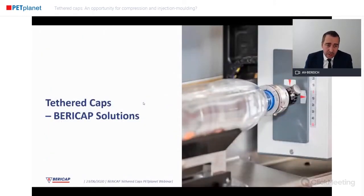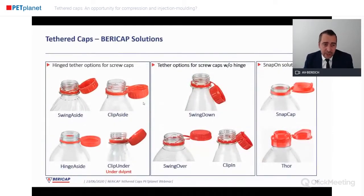Bericap solutions. Bericap is offering quite a lot of solutions. Let's start with the hinged tether options for screw caps. You can see on the left side the Swinger, Clipper, Hinger, and the Clip Under, which is under development, but also other options without a hinge. So tether options called swing down, swing over, clip in, and also snap-on solutions like our Snap Cap or Tor, which is representative of additional sports cap solutions we are offering.